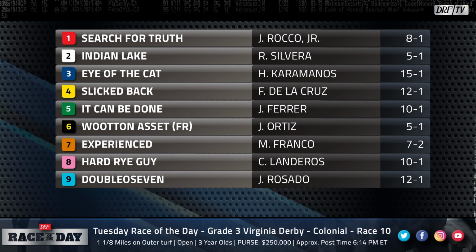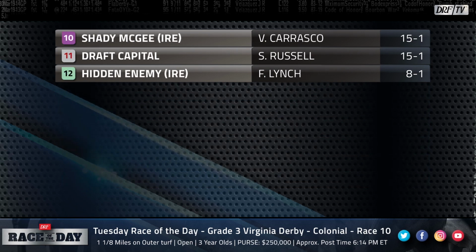Yeah, there are several horses in here who are kind of like him. More than anything else, that's what makes the race interesting, at least from my perspective. It just feels like there are more than a few in here who could really improve at some point, and maybe they'll do it in this race.